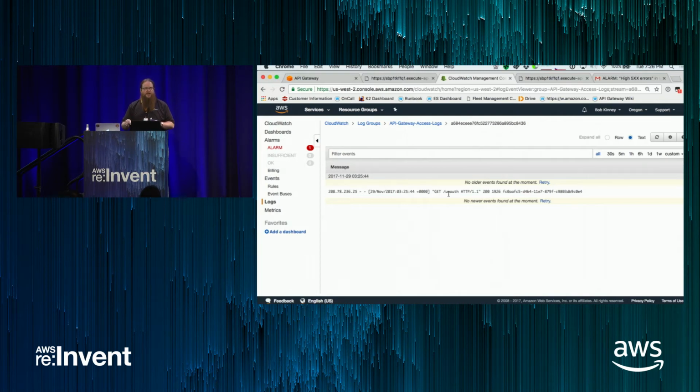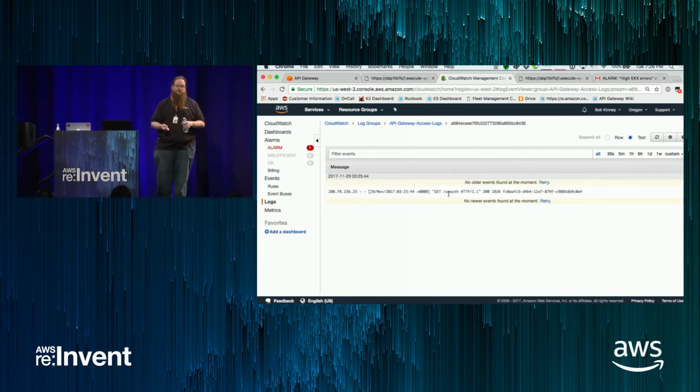Additionally, you can use the access logs and export them to S3, or send them to an analytics system if you wanted to get additional contextual information about the requests coming in on your API.